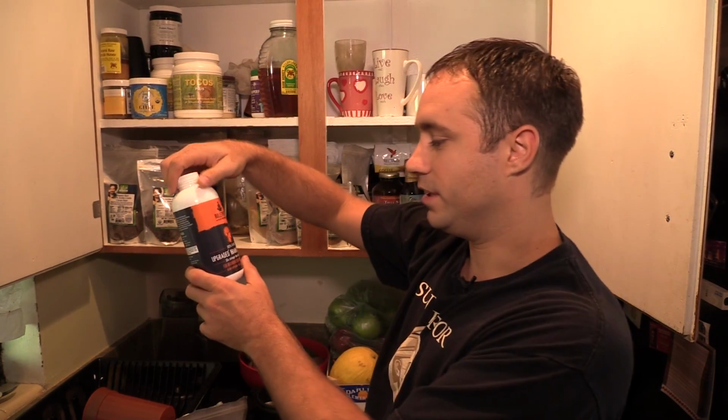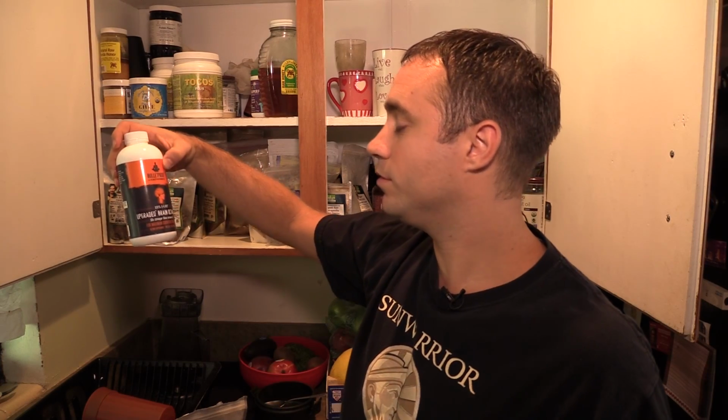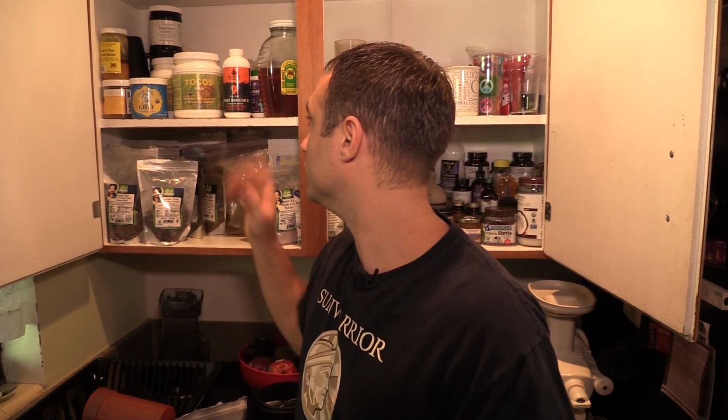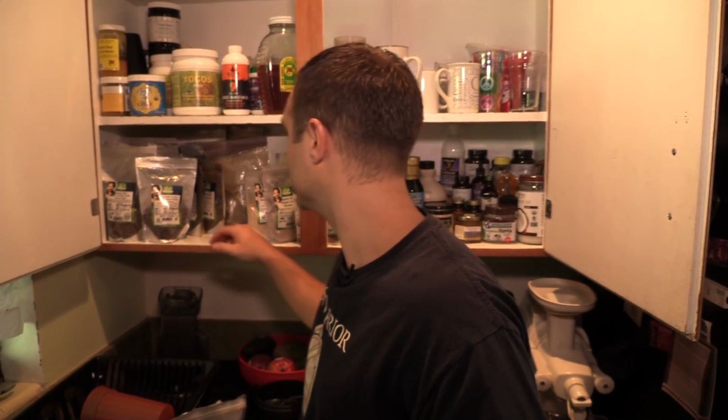This is the MCT oil, the stuff with the bulletproof coffee. You mix it in with your coffee. Worth looking into bulletproof coffee and hearing the story of how that all came about. Really interesting, especially if you're a coffee drinker. I just started drinking coffee this year, so.